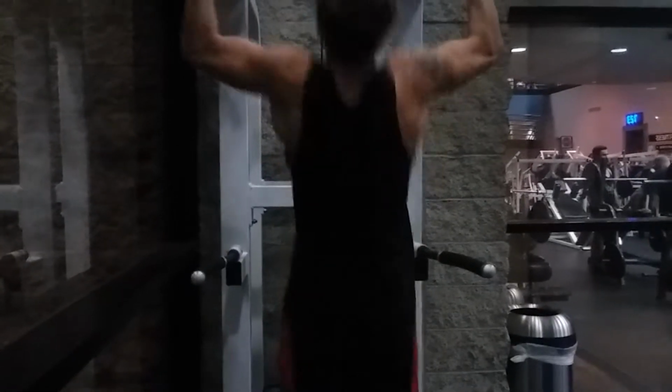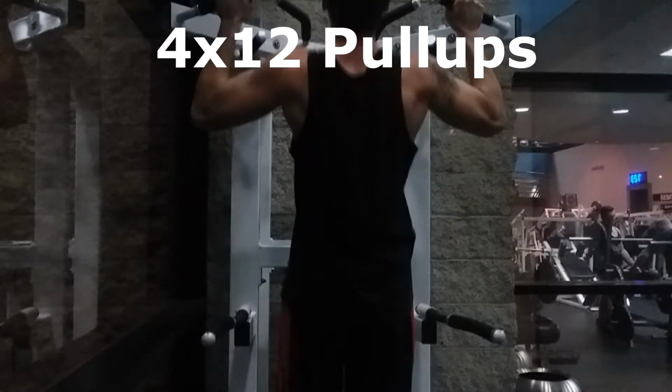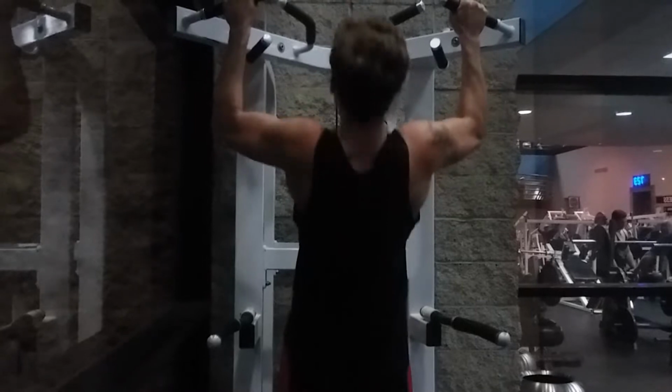Now, pull-ups are my worst enemy. I hate pull-ups. So you want to try to get them down as much as you can. They're really amazing for your lats. I would recommend 4 sets of 12 if you can manage to do that. It's one of my biggest problems, pull-ups, but you got to do them.